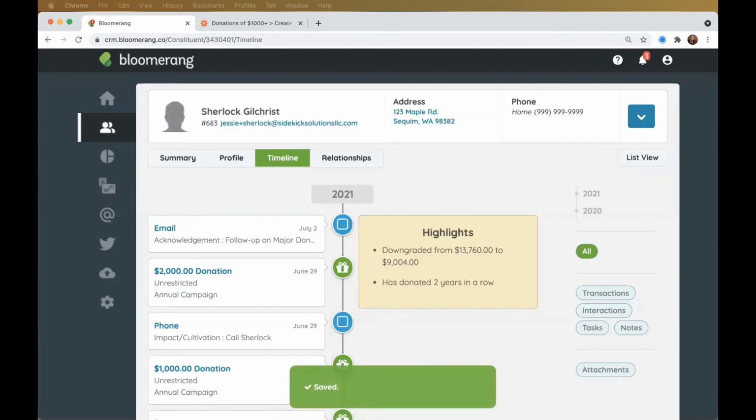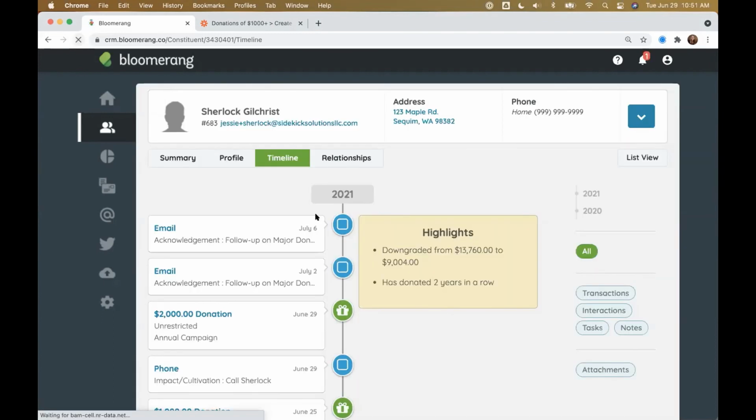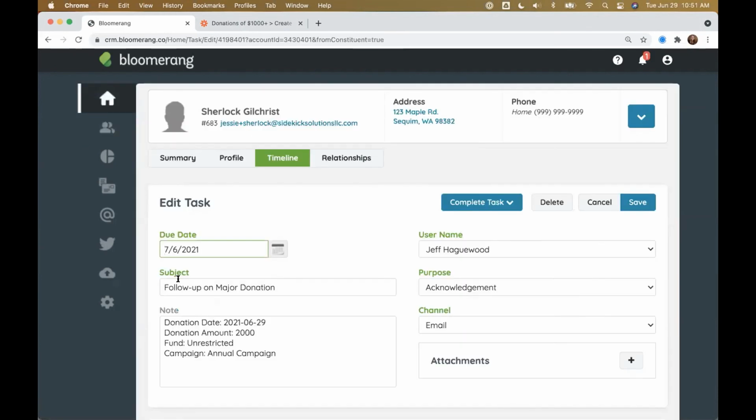Now, it may take a second here. I'm going to go ahead and check on my Zapier on my other screen and see when it goes through. It may take a couple of seconds, but what will happen is that when that donation is created, it will calculate 7 days from the date of the donation and create the task in Bloomerang. So if I refresh here, you'll see that I should have now, yep, right here, my July 6th. This is for the donation that we just had. Follow up a major donation. Donation date was today. Here's the donation amount, and here's my fund and my campaign.